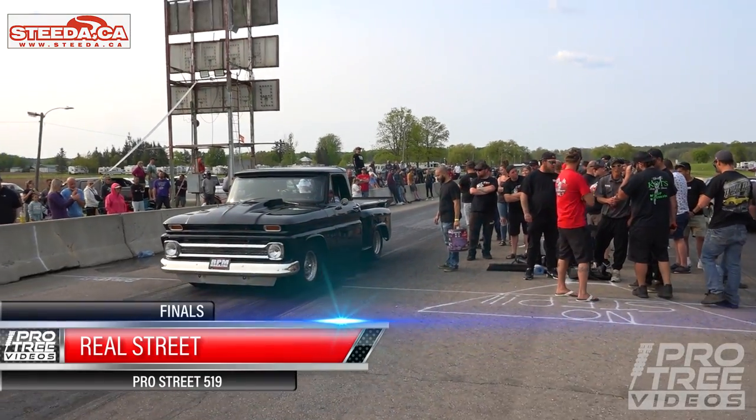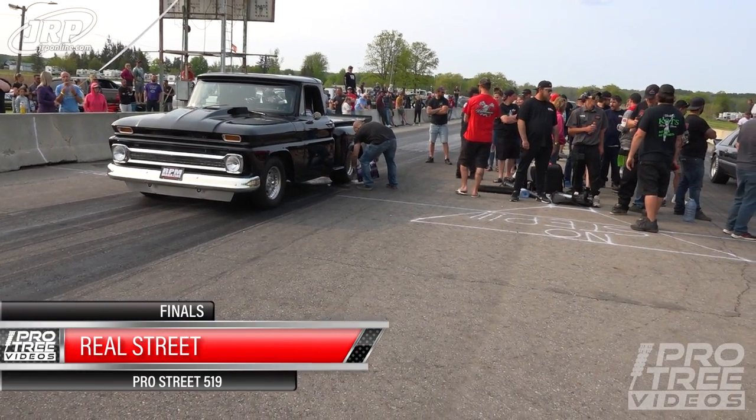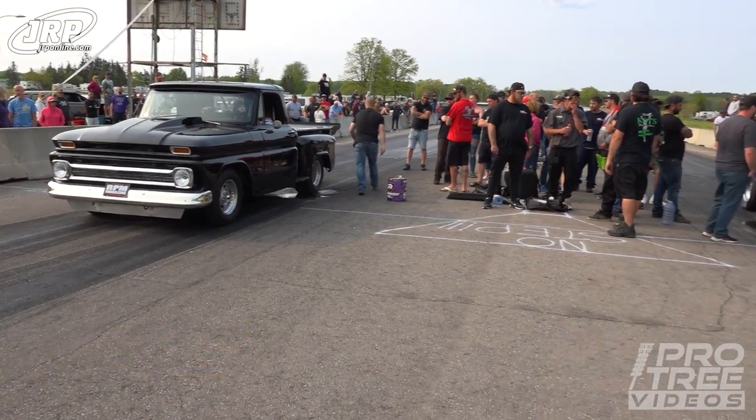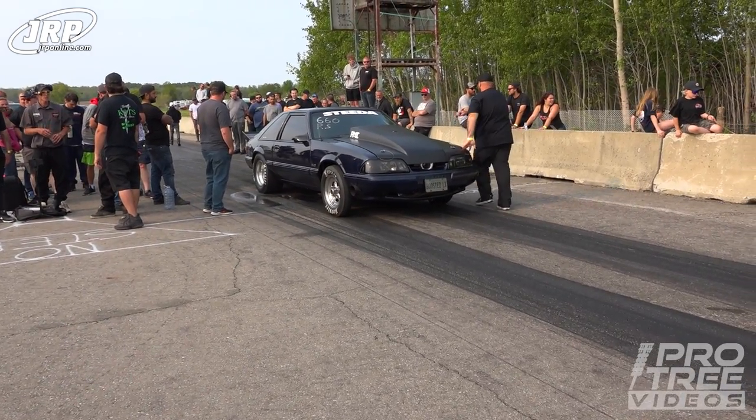We got a real street final here. Full of salt. That 632 big block is going to go up against Matt Searle, that 351 big turbo Fox body.